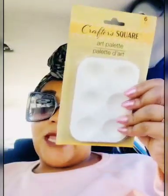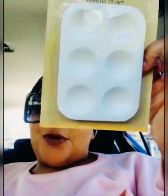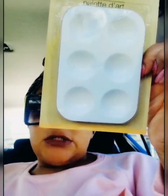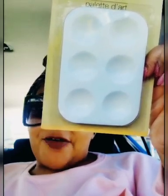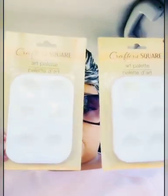I was able to find the art palette. Now, I do like the bigger round ones that they have out now. I think that would be more suitable. It holds more paint. However, if they're $1 a piece, and I still have to buy the food, tablecloths, you know, so this comes with 6. So what I did is I got 2. So if anything, they can have 2 palettes, okay?